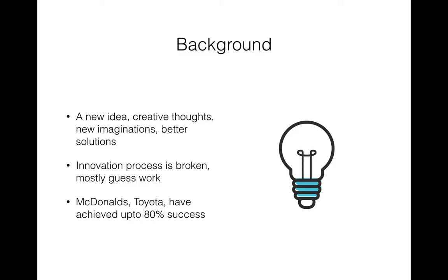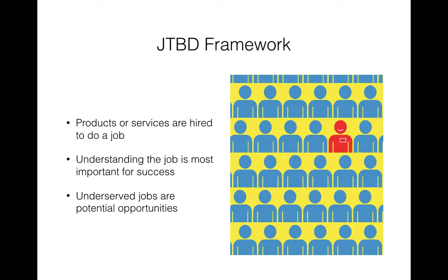So we will study the definition, how this framework is done, and then finally an example and how you can apply it. Now, talking about the framework, the main central idea is that products and services are hired to do a job. Okay. Now, what a job is we will come to in a moment, but for now you can think of it as a task or a need.